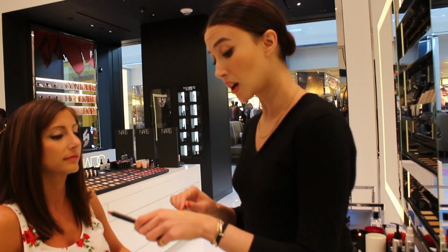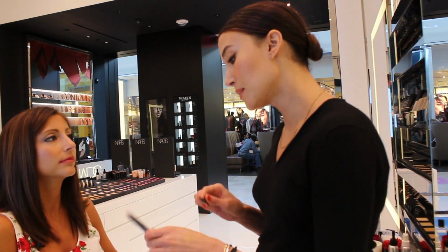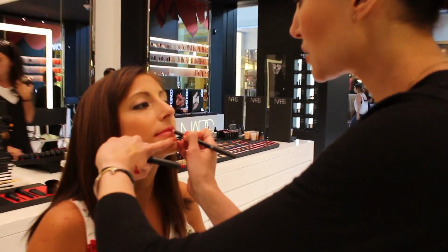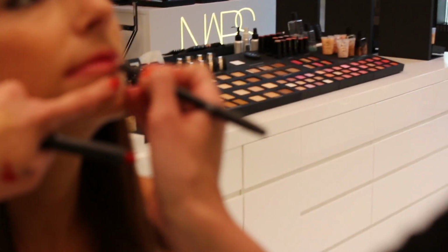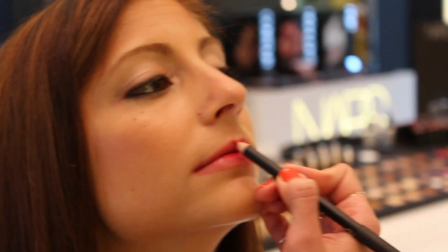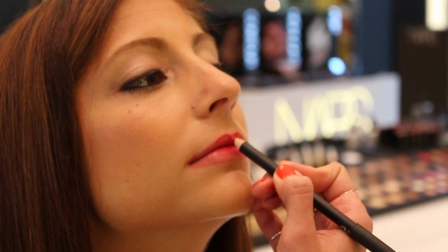Okay. So I'm going to start with Jungle Red just to give it a little bit more of that classic red, but then to brighten up the skin with Jungle Red. Great. And I'm going to start from the center of the lip and I'm going to work my way out. I want to almost give it sort of an effortless effect. This will also help me create the bow of your lip.